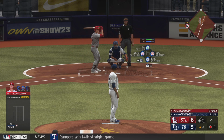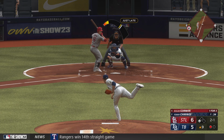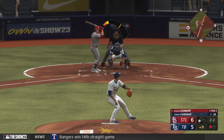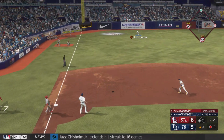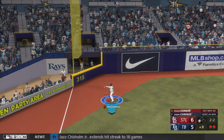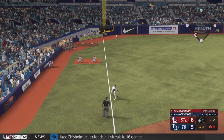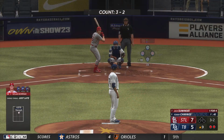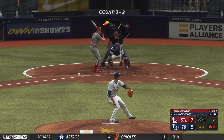2-1. Here's a sac fly situation, and he's got to make sure he gets the ball out over the plate and get those arms extended. They're trying to crowd him with the infield in. Down the line towards the corner. Arozarena after it and makes the grab. Runner tags for home. Relay throw home. Head first slide safe at the plate. And they take a 2-run lead in the 9th.